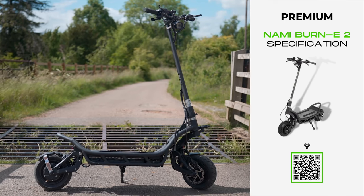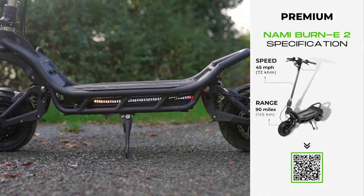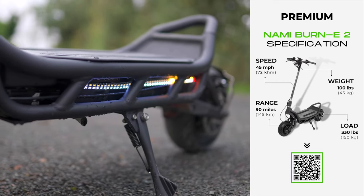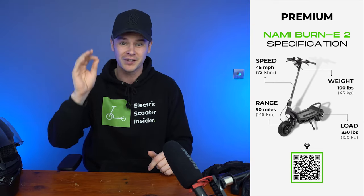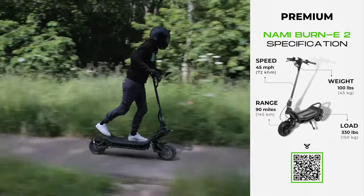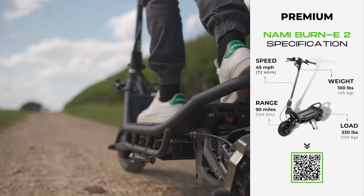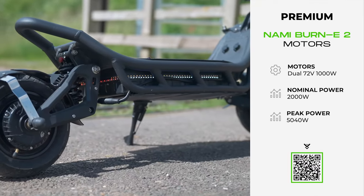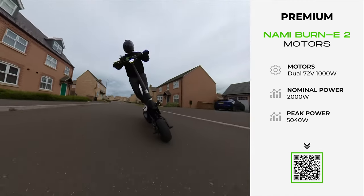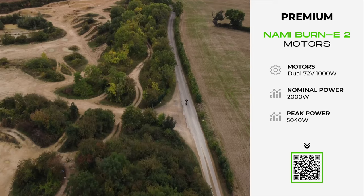The NAMI Burn-e 2 is stuff of legend. It's the only electric scooter in my entire 140 plus model database that scored a perfect 10 out of 10 for overall performance, so you can be sure of it delivering the speed that you crave. While most performance scooters wield motors that are either 52 volts or 60 volts, the NAMI Burn-e 2 isn't like most scooters. Instead, it sports an industry first dual 72 volt 1000 watt motors. These Goliaths produce a monumental peak power output of 5040 watts and a top speed of 45 miles per hour.